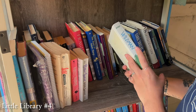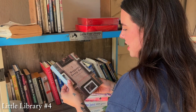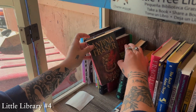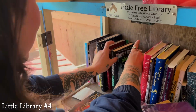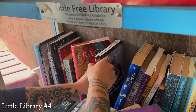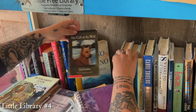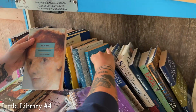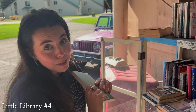We've got Wild Man, Emotions and Essential Oils. Happens every day, an all too true story. I love the diversity though. There's a lot of books in Spanish, and I saw at the other one there was one in Dutch, German maybe? Blue Highways, Nora Roberts, Fragile, a couple more of these. The Best of Adam Sharp, some more Spanish, The Call of the Wild, Sun. Ooh. An NYRB. You're coming home with me.